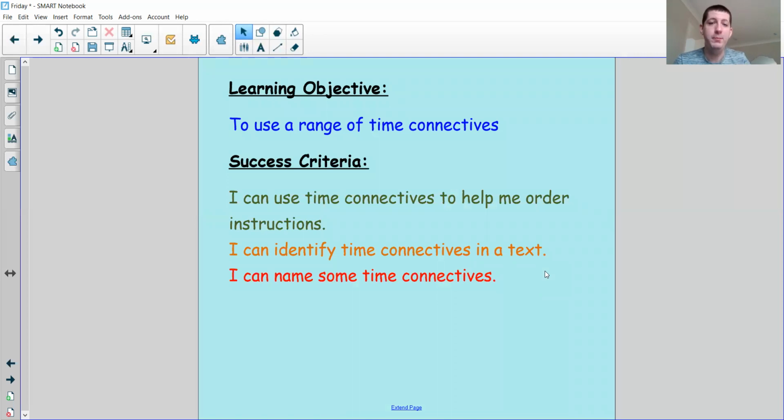For our main task today, we are going to be seeing if we can use a range of time connectives. So to be successful today, we're going to see if we can, first of all, name some time connectives. We're going to see if we can identify time connectives in a text. So when we're reading a text, we'll see if we can find some of those. And we're going to see if we can use time connectives to help us order instructions. Time connectives are really good at helping us to order.